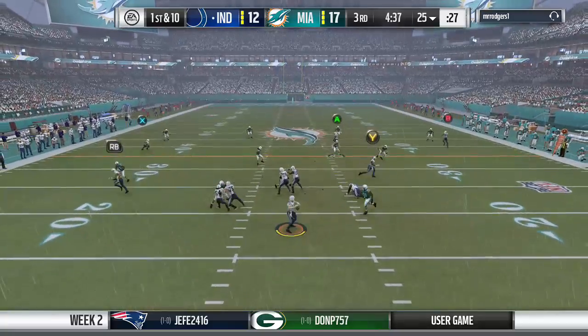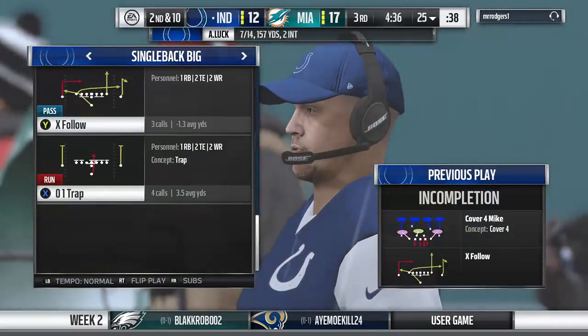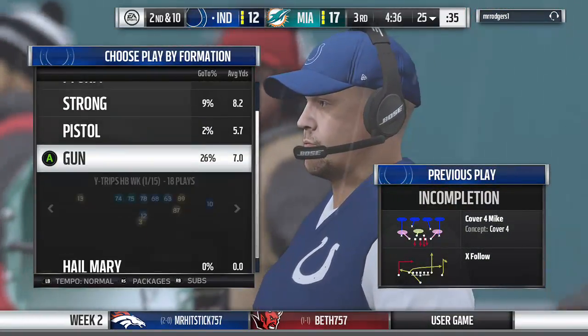They go back to the air here after the INT on the last drive. His tight end, Dwayne Allen, the intended receiver. And now it's second down.